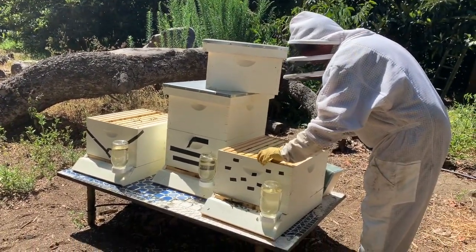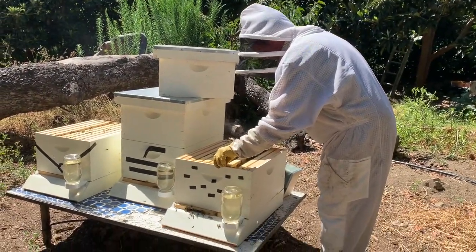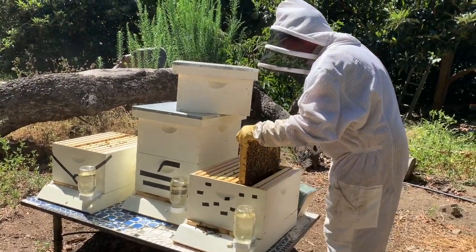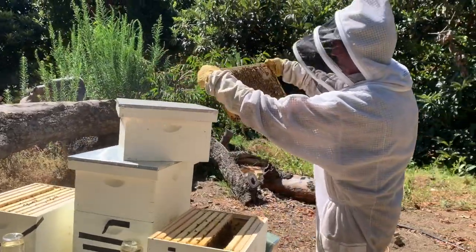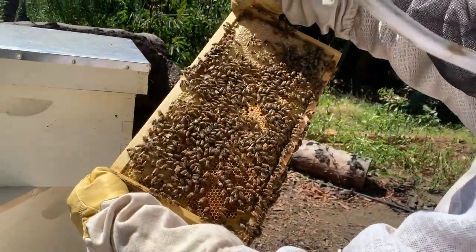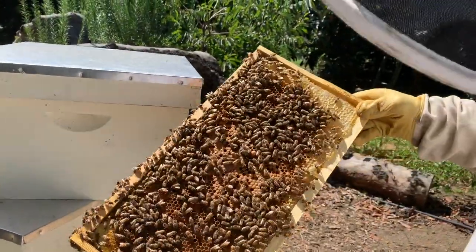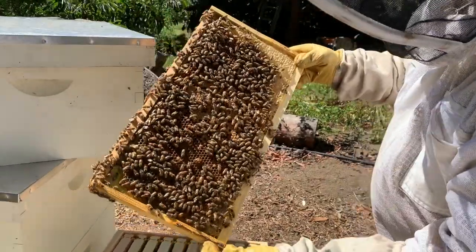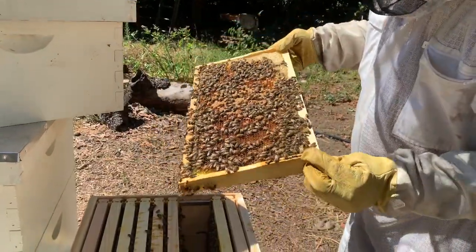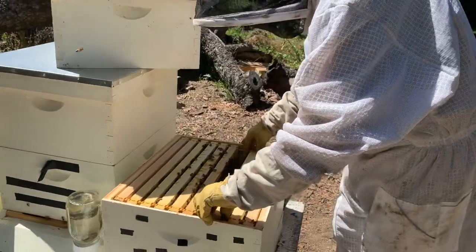So we know the queen is definitely laying in here. So what we're going to do is take a frame of brood, but we also need to make sure the queen isn't on the frame, because obviously we don't want to introduce the queen into the other hive. So this is a great frame. It's got tons of really nice capped brood and honey. You can actually see the honey dripping. And we're going to pull the other frames just to identify where the queen is and make sure that she doesn't go in. So we're going to put this back in, but I think that's the frame that we want to transfer.